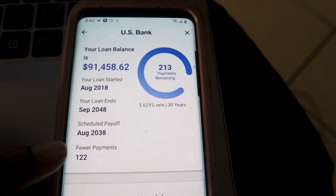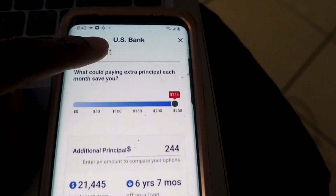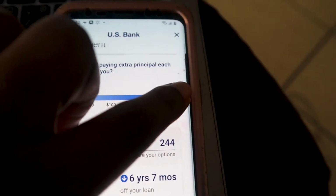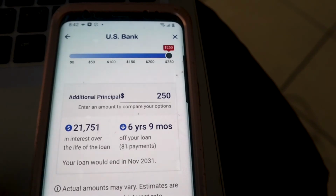Here you can see that my loan went from September 2048 to August 2038, with 122 fewer payments. And if we scroll down, you'll see that if I add $250 to each payment, my loan will go down even further by 6 years and 9 months. So my goal is to pay the house off in 5 years.